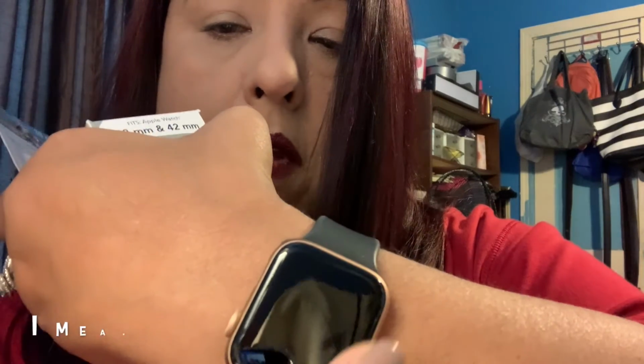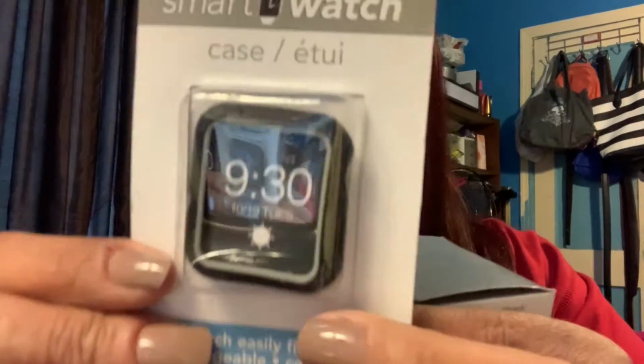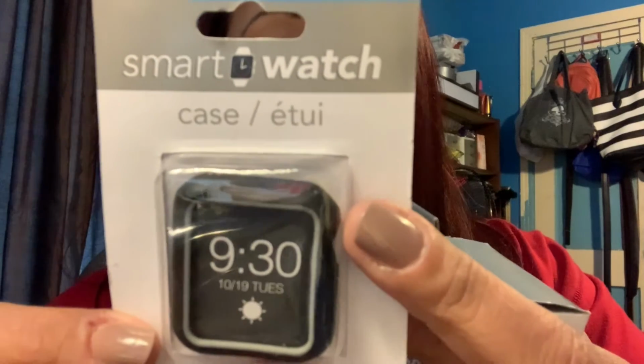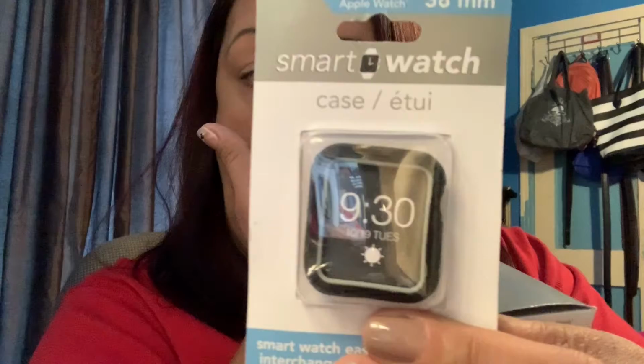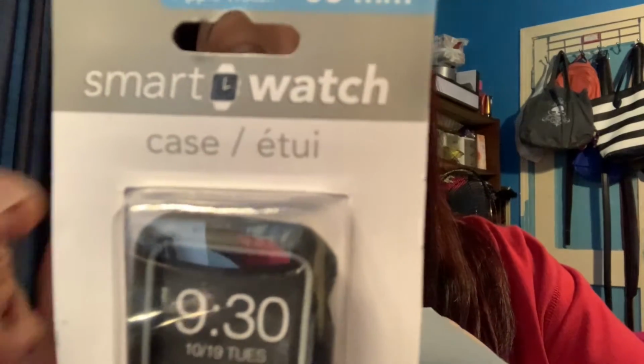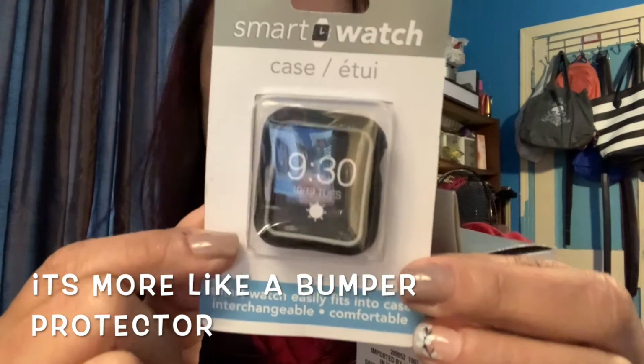I have a cover on there. I don't know if you could see it, but I still manage to bump it into the wall. And I don't know, I swing my arms, I guess, when I walk, so I always bump it and scratch it. So I found this smart case that goes around it at Dollar Tree. Couldn't believe I found that.